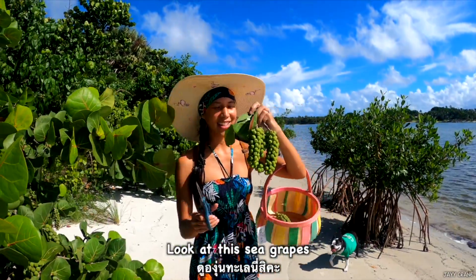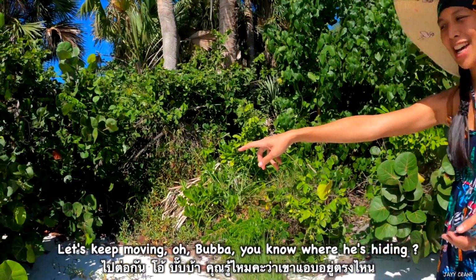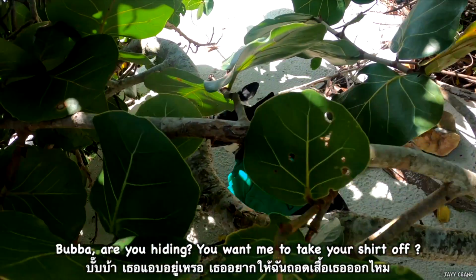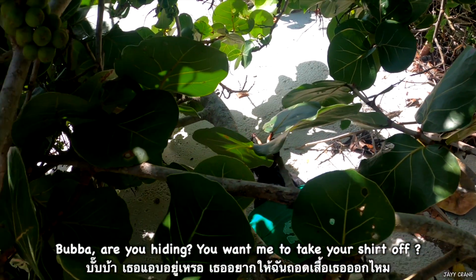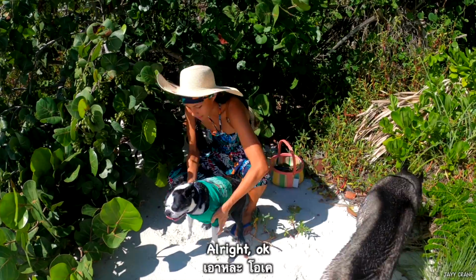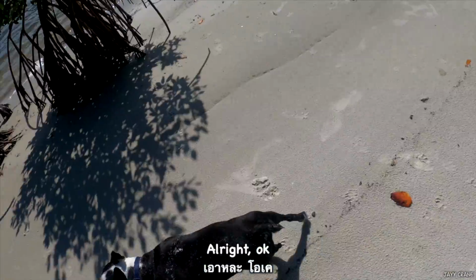Oh, look at this sea grape. Let's keep moving. Oh, Bob. You know where he's hiding? Baba! Bob? He's here, isn't he? Baba! Hey, bud. Are you hiding? You want me to take your shirt off, Bob? Oh, are you hot? Okay, let me take your shirt off. Water. Oh, Baba. All right. Okay.